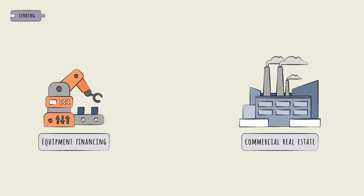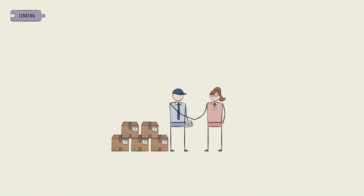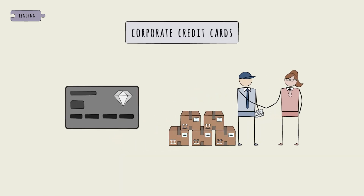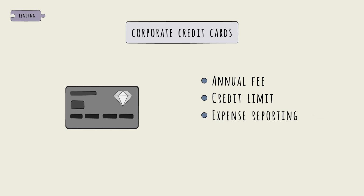In addition to these large-scale purchases, corporations also have to manage a large number of small purchases made by their employees on a daily basis. For these, they turn to a different lending product: corporate credit cards. Like retail cards, these have an annual fee paid by the company and allow for spending up to a predefined credit limit. However, corporate cards frequently come with other administrative benefits, such as integrated expense reporting functionality and ability to aggregate and track expenditures across multiple individuals.